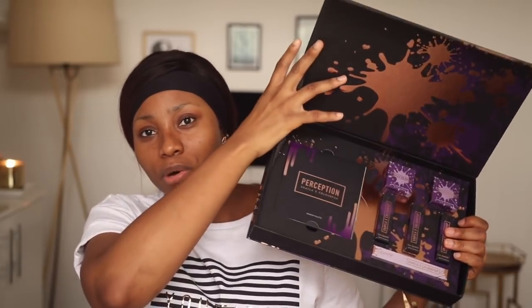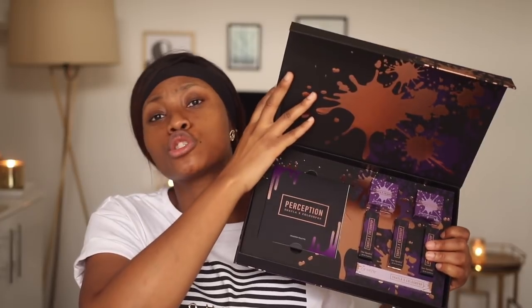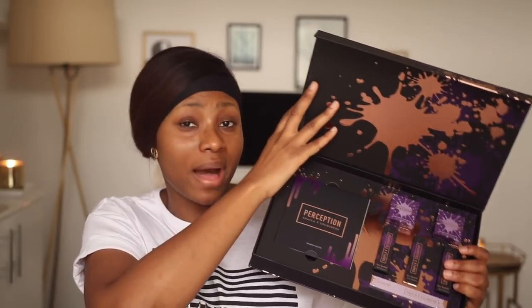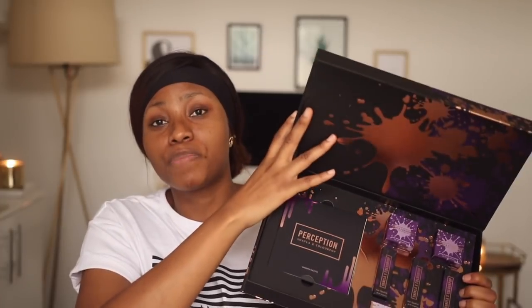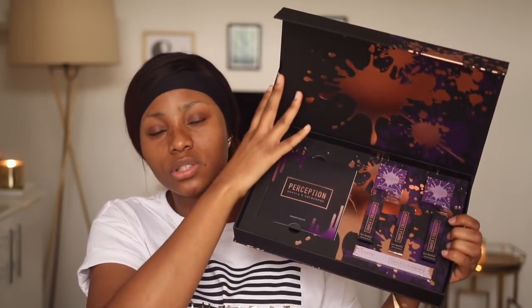So this is what the box looks like, fam. Everything in this box is so gorgeous. The packaging alone sold this to me before Shayla opened her mouth to review these. I bought the PR kit. It comes with 2 highlighters, 3 lipsticks, 1 lip gloss, and 1 eyeshadow palette. This entire set that comes in the box is sold for $75, I think. Someone correct me if I am wrong.